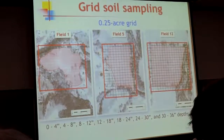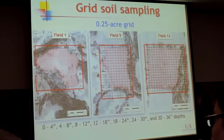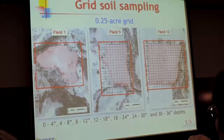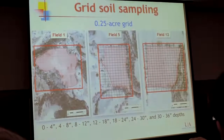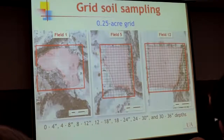So what are soil samples? We've done fields 5 and 12. 1 and 5, is that right, Mike? Yes, 1 and 5. The technicians had to have a break because field 1 was very rocky. Those that do field work understand that it's a lot easier looking at it than actually doing it. It's hard. It is hard work. If the rock's there, you'll find it.